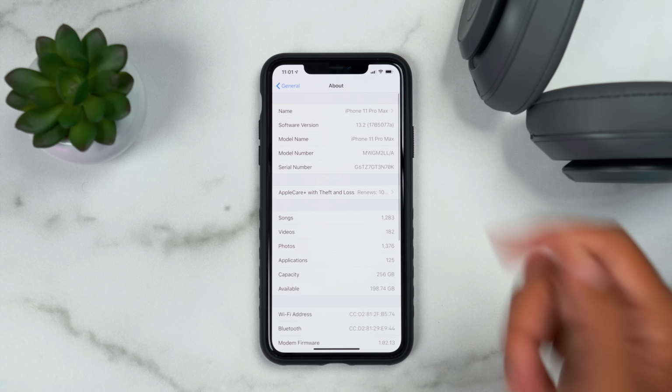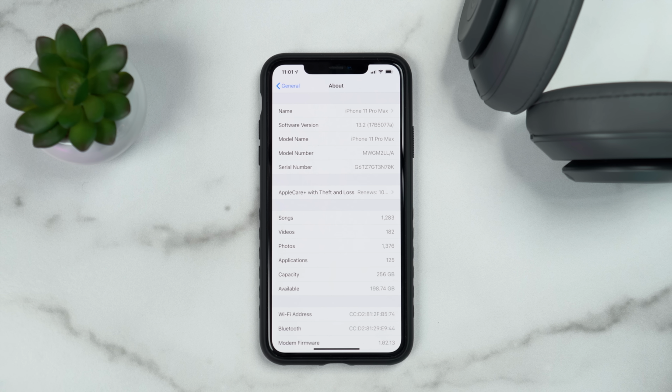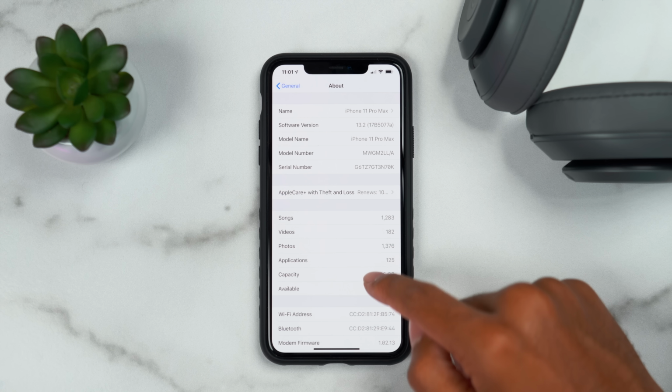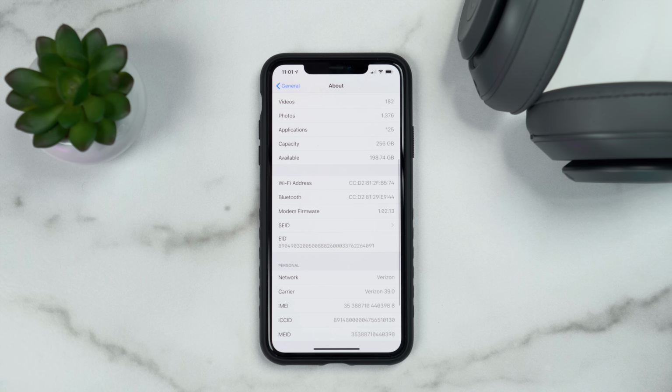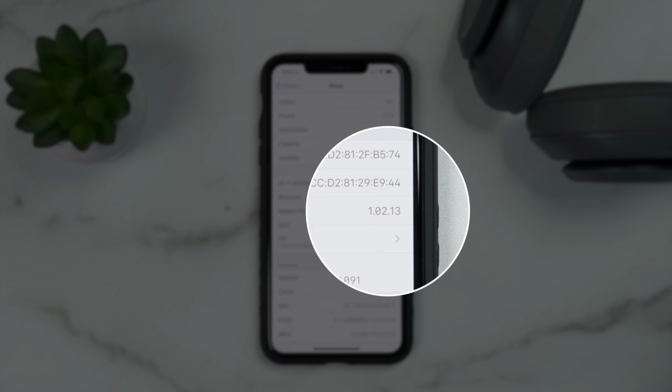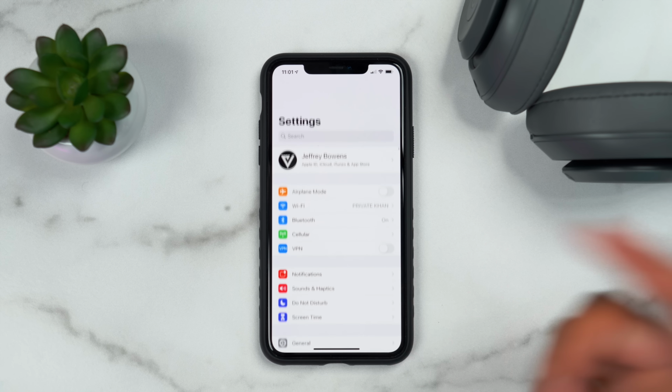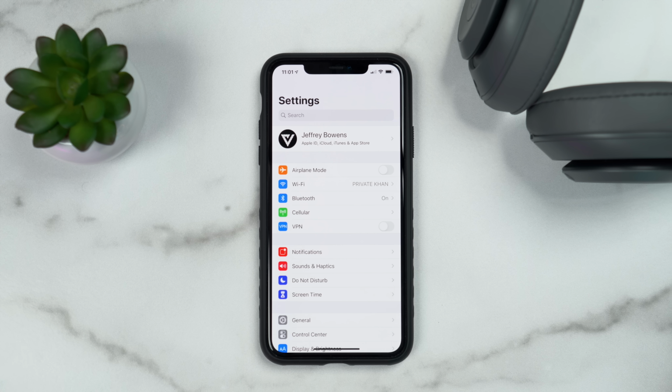There are just a few changes. If we go into the About screen and check out the software version, obviously we're still on iOS 13.2 betas, but we do have a new build number that is 17B5077A. If we go a little farther down in this menu, you can see we have new modem firmware. Previously we had 1.02.08, and in this update we have 1.02.13. Just a slight update in modem firmware.